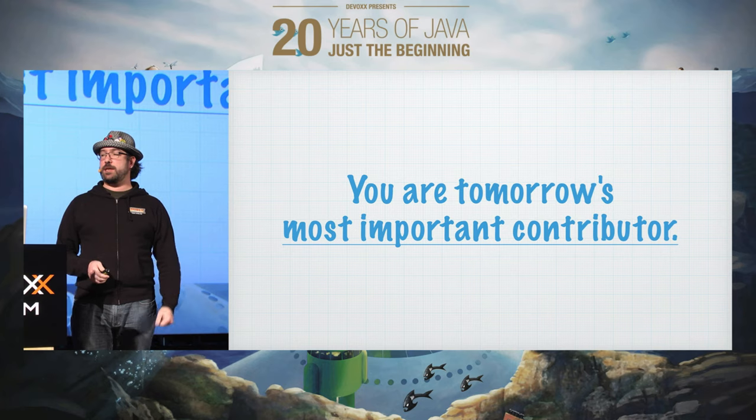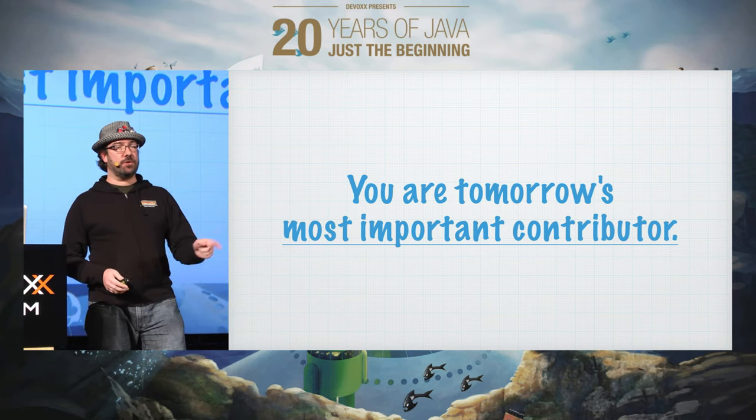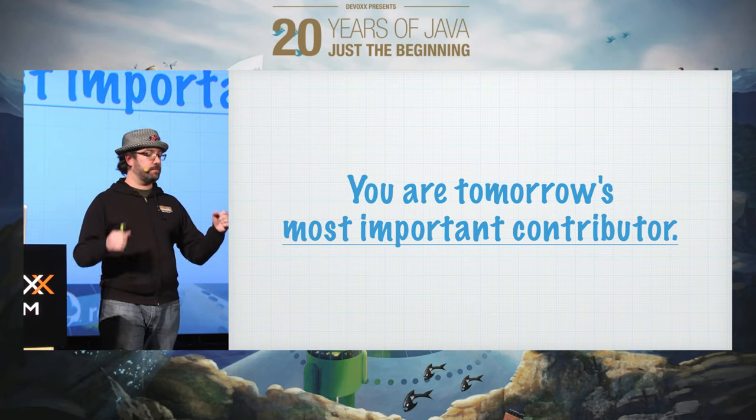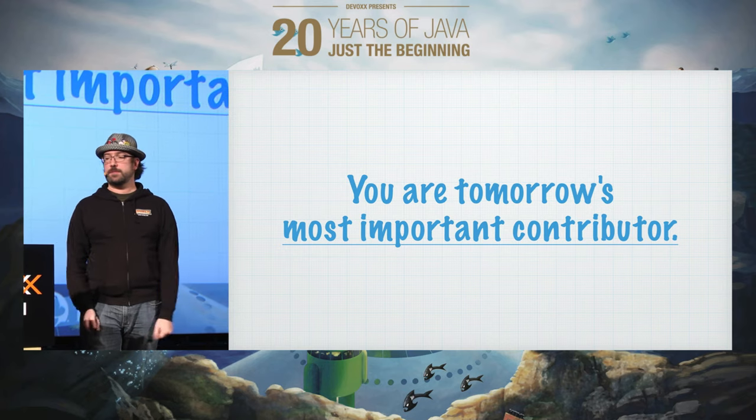Because the bottom line is that you really are tomorrow's most important contributor to open source. You're the ones that are going to be doing the next project, open sourcing the next library. So get started today, and you'll have a much better tomorrow, and we all will. So thanks very much.